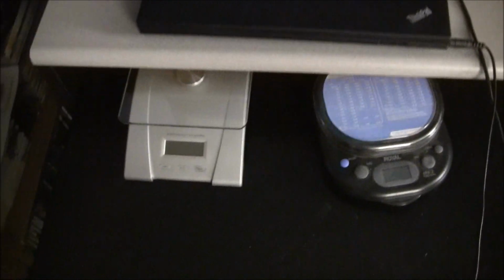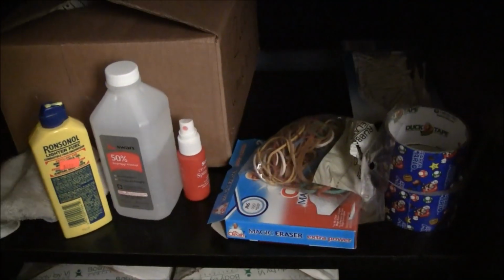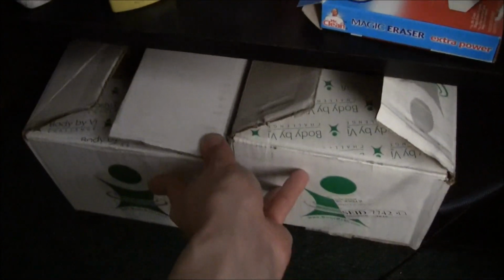Moving down here we have my laptop, some packing supplies, a couple of postal scales under here, all my cleaning and organizational stuff down here, and then finally in these two boxes down here I have all of my loose manuals and posters and whatnot.